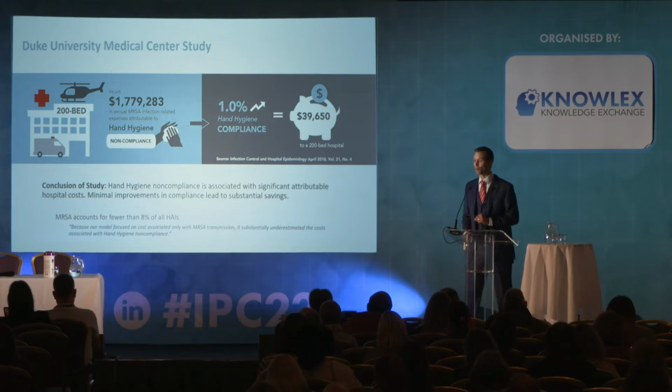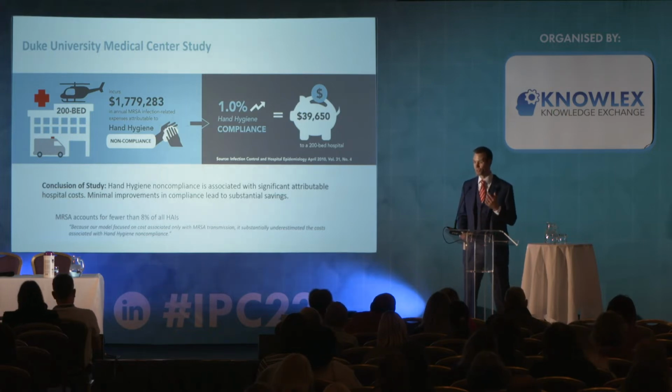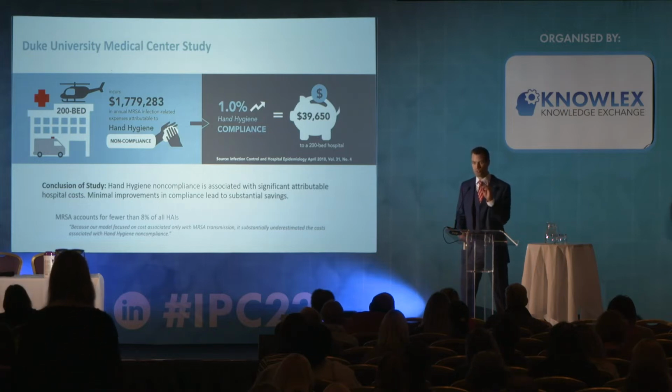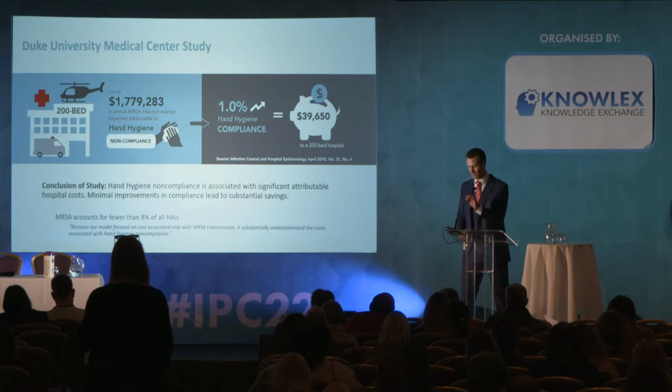What's most noteworthy, in my opinion, is that the study also indicates that MRSA accounts for fewer than 8% of all HAIs. So even though that $1.8 million number is so staggering for a 200-bed facility, as they say, that's actually a significant underestimation of the true cost of noncompliance, given that there's 92% of other infections that aren't even being factored into this study, since they did focus on just MRSA.